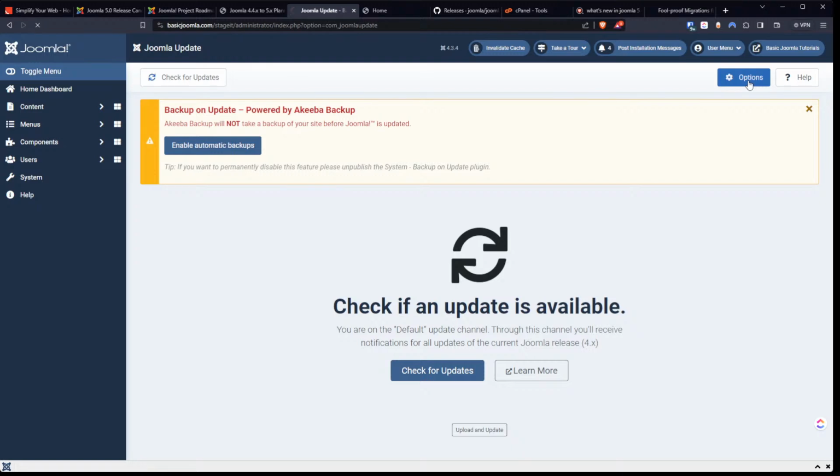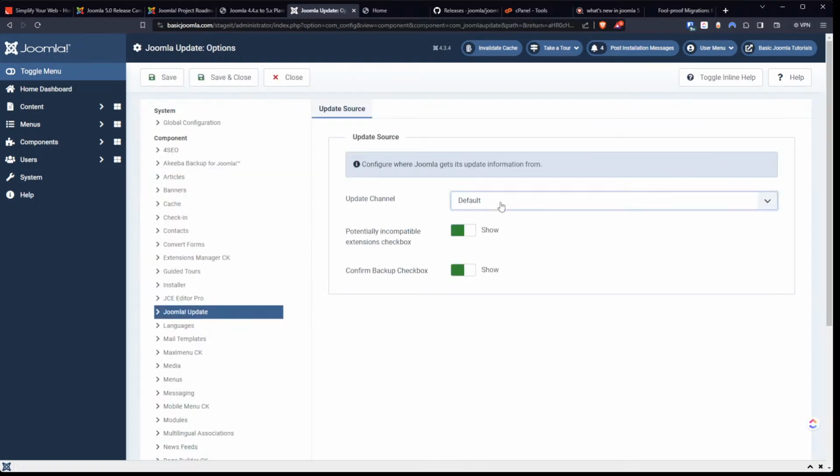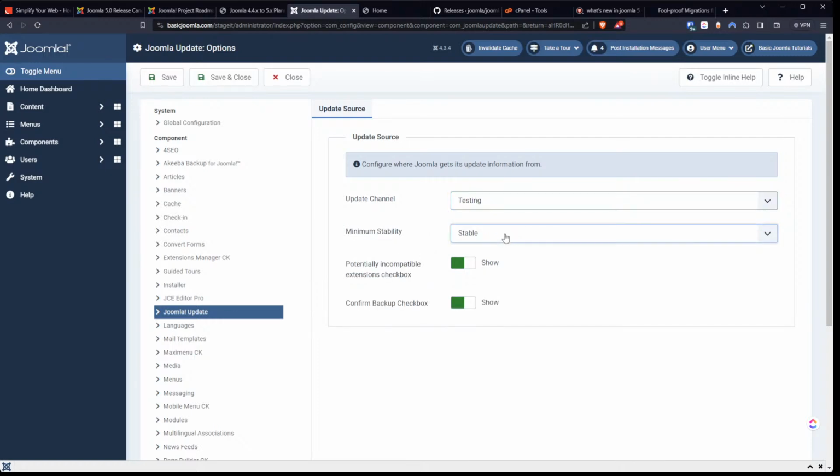And we're going to go to Options. What did we say? Testing. Yeah, testing. So next week, after you're in 4.4, you would select Joomla Next, and that's where you'll be offered 5. But we're going to go testing, and we're looking for release candidates, correct? Yes. All right. And this is what I was missing last week. So, all right. I'm going to save and close.